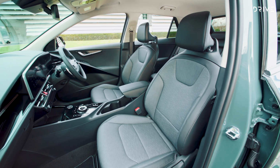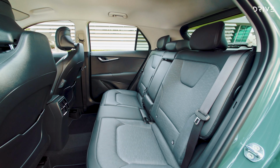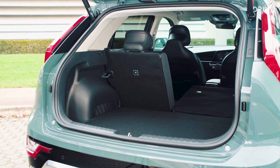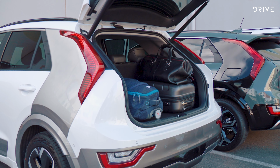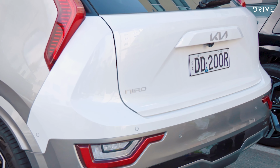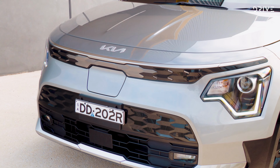Front seats are roomy and well featured, and the rear seat is spacious for a small SUV. Boot space measures 425 litres in the Niro Hybrid, which is fitted with a temporary spare wheel, or 475 litres in the Niro Electric, which comes with a puncture repair kit. Niro Electric also has an additional 20-litre storage space located under the bonnet.